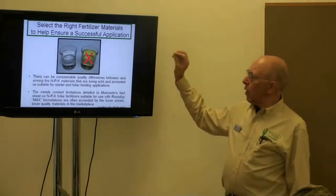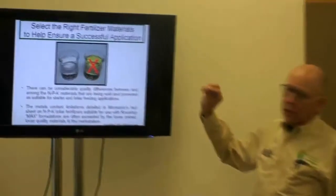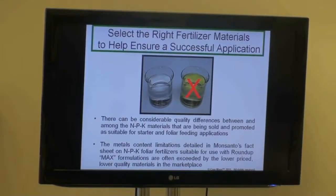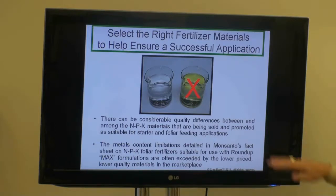Second of all, you want to select the right fertilizer materials to help ensure a successful application. There can be a lot of quality differences between NPK fertilizers, and you guys, I don't have to tell you about that. You experience it all the time. Some of the materials are just terrible to work with, and they're not very friendly to the equipment. They're not very friendly to your crop. So we're looking for a product here that we can apply to the plant surface, the leaf surface, that is going to do us some good, not do us any damage.